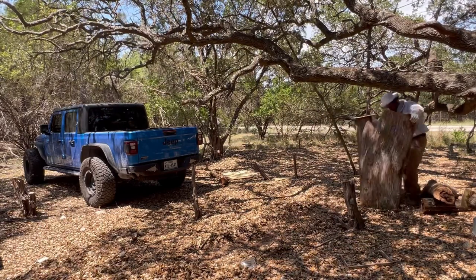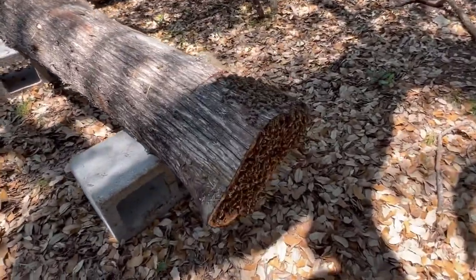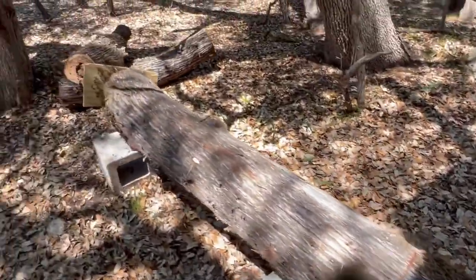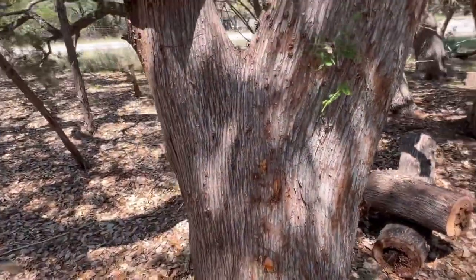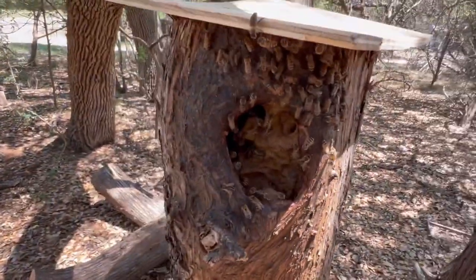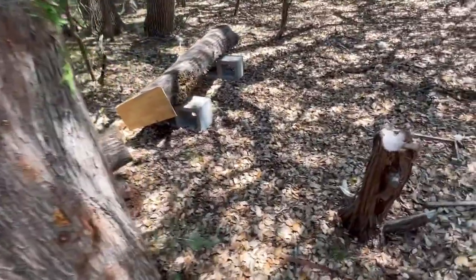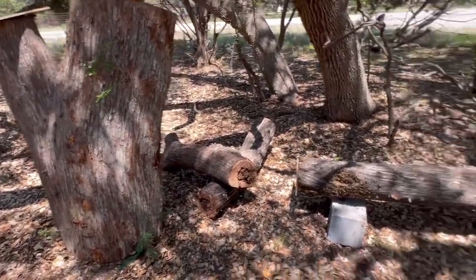We got this one right here, and the queen's in one of these. We got this one here. So one of them should hopefully make a new queen, and then maybe I'll have both of these tree colonies.